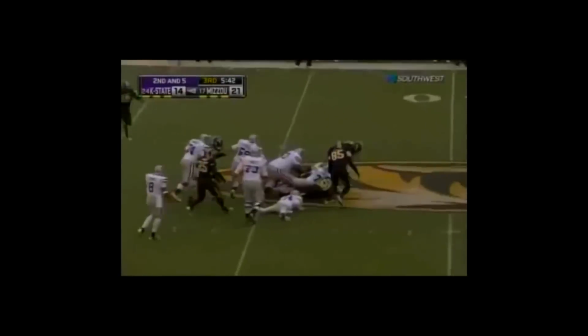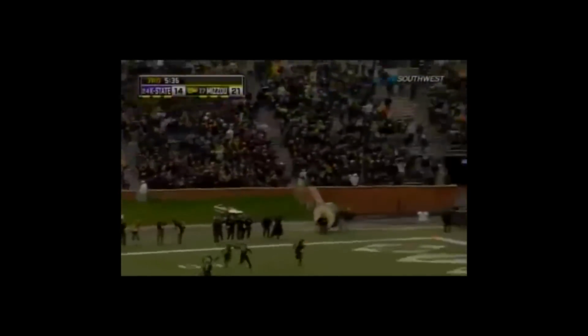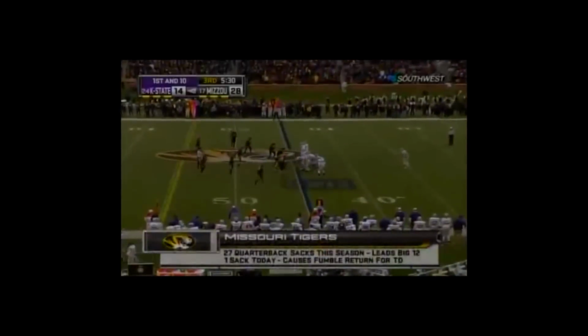And here comes the heat, and Kaufman's down. Aldon Smith got him, and Missouri comes away with it. Jeffrey Smith on his way, picks it up, going the distance. Touchdown, Mizzou. Carson Kaufman is hurt, but he said Kansas State does as good a job blocking. We talked to him yesterday about it.